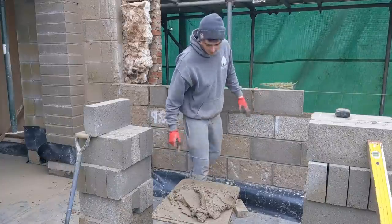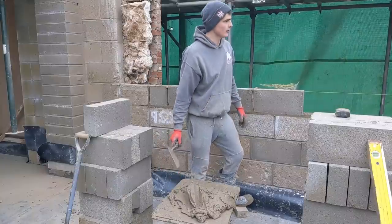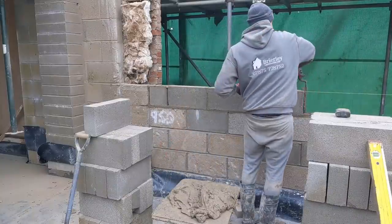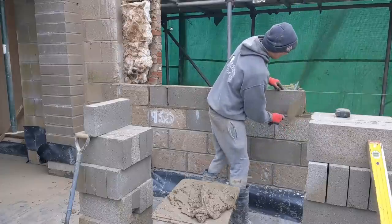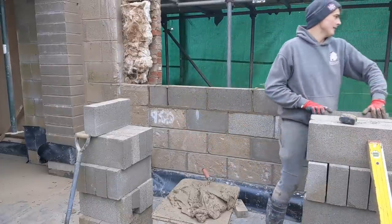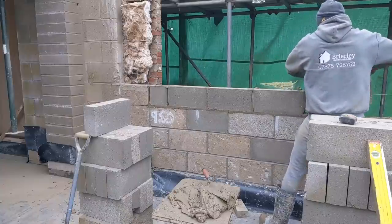And because planning is so strict, where are we? Derbyshire Dales. The planning is so strict that you've kind of just got to use common sense as well as keeping within what planning permission will let you do.